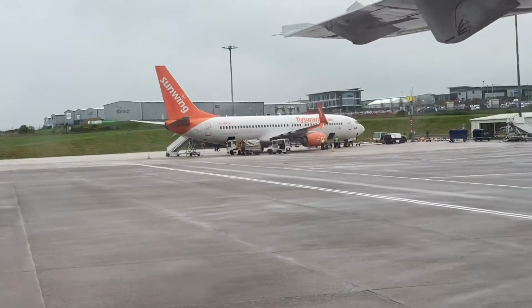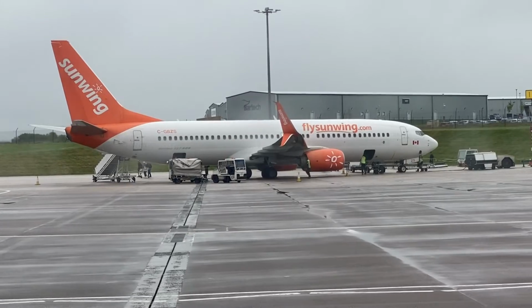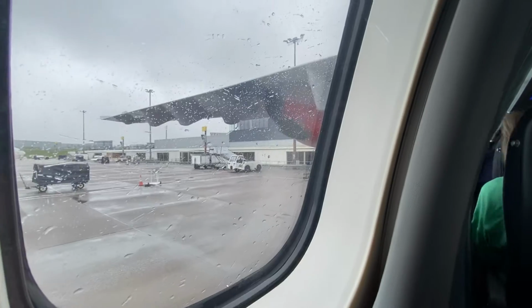Welcome to Aberdeen Airport. Please remain seated with your seatbelt securely fastened until the aircraft has come to a complete stop and the captain has switched off the seatbelt sign.